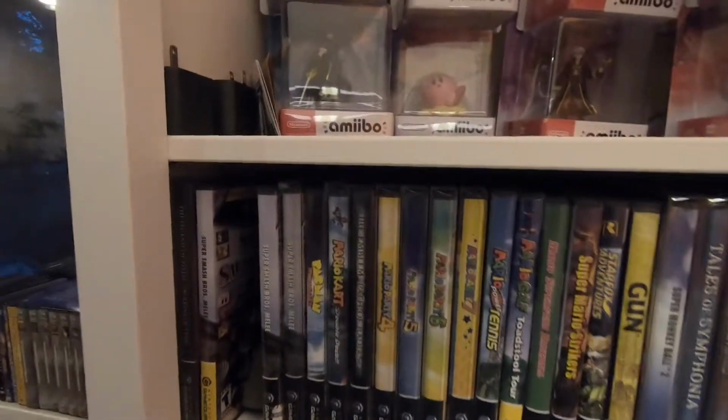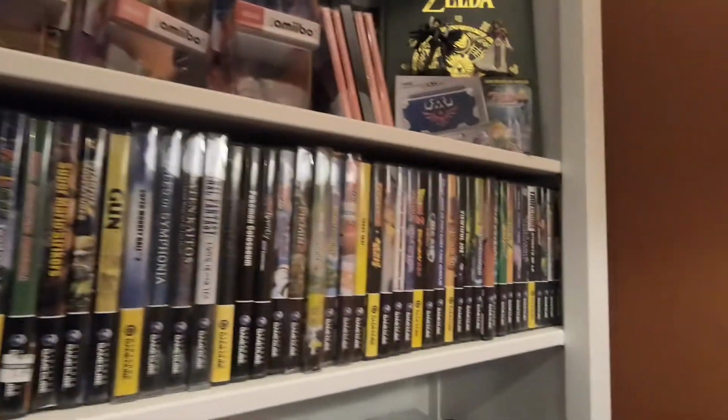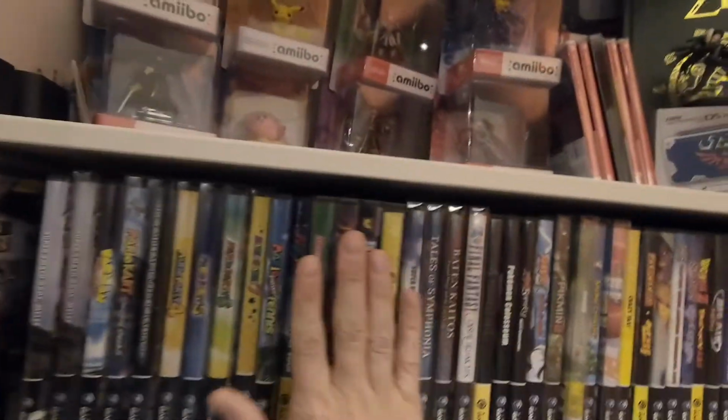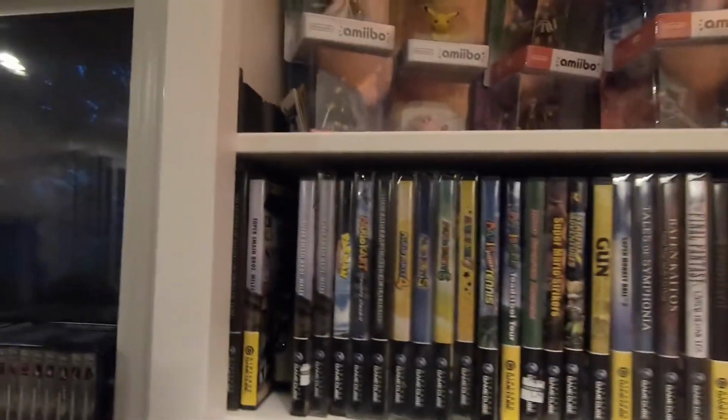So here we go. This is my pride and joy so far, the GameCube collection. As you can see, I got a lot. And just to show you, if I take it out, it runs too deep, all the way across. Too deep. So there's about 100 plus games in here, maybe 110, 105, give or take.